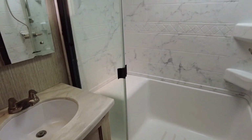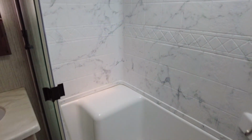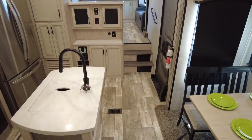Indulge in the spacious shower, complete with a large sliding glass door, skylight, and built-in corner seat for added comfort. Whether you're embarking on a weekend getaway or a cross-country journey, this Sandpiper is your ultimate companion for wherever the road may lead.